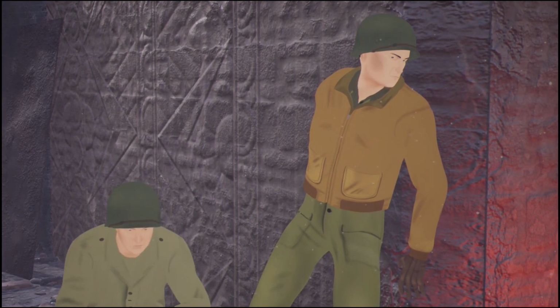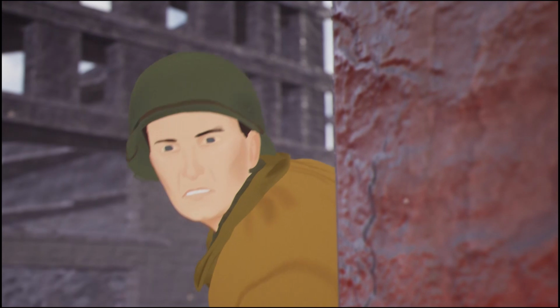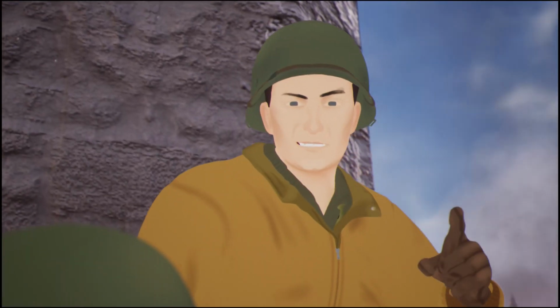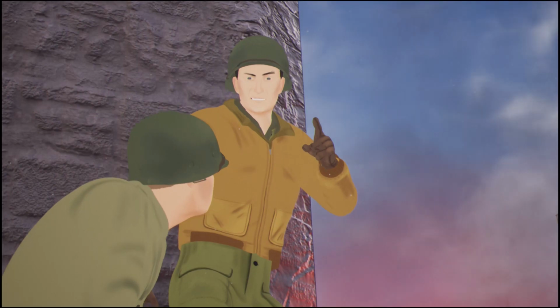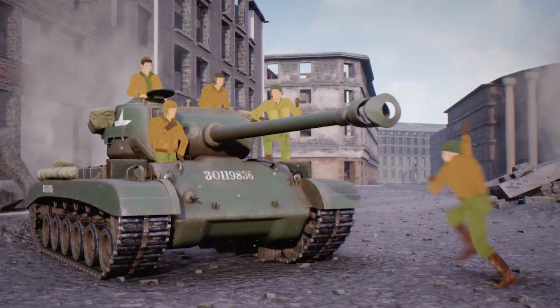Taking cover in a building, they see the monstrous Panther sitting at the intersection, its gun still facing down Komödienstraße towards the Shermans. With its gun in that direction, Early realizes they can head up the parallel street and attack it from the side. He heads back to Eagle 7 to tell the crew the plan.